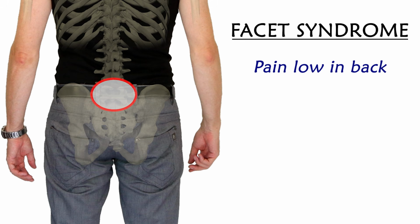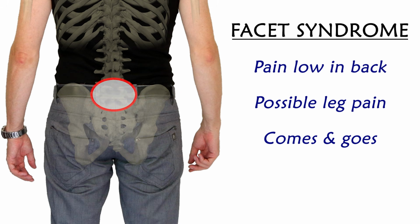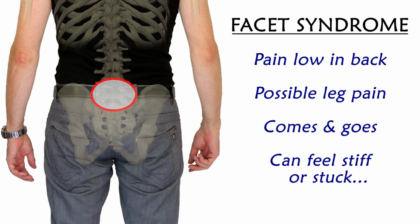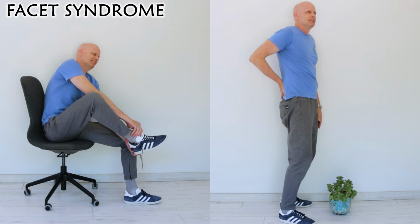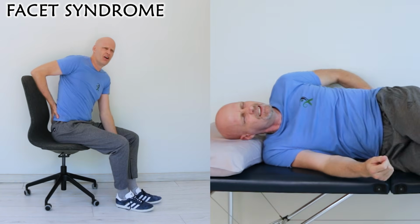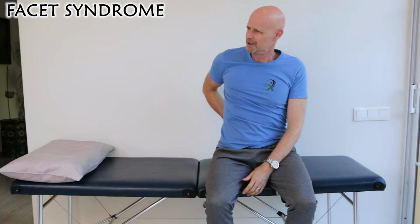If your pain is low in your back, or as a band of pain across that area, possibly with some leg pain, it comes and goes a bit, and it can make your back feel stiff or stuck at times, it's likely that you're suffering from an irritated or restricted facet joint in your low back. This kind of pain tends to get worse getting up from a chair, bending or lifting, putting on socks and shoes, and sometimes even rolling over in bed. It's often the stiffest and sorest first thing in the morning.